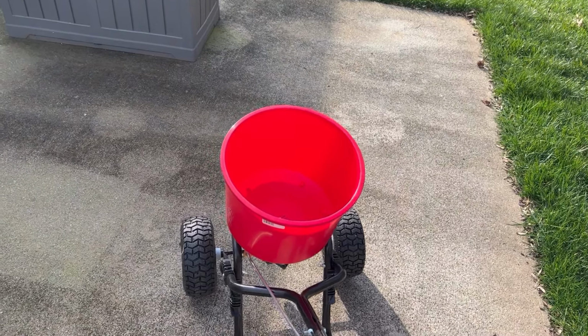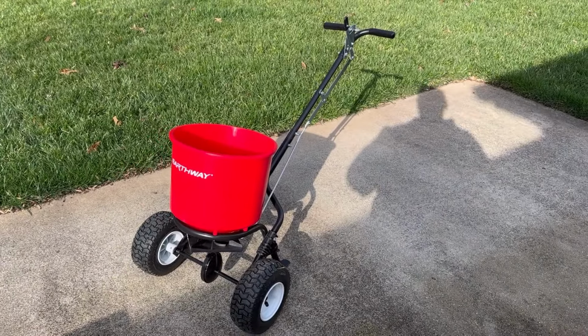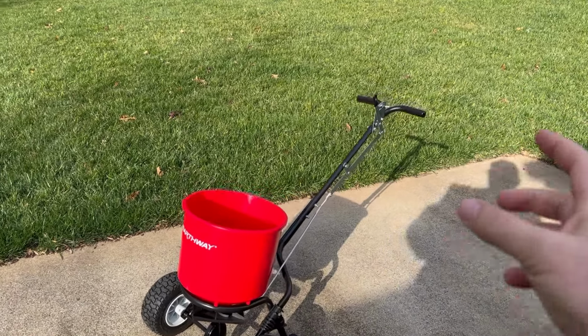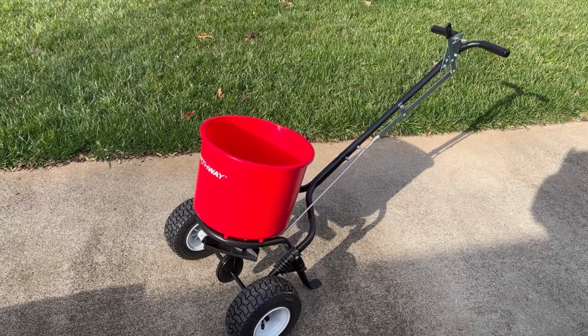We got it spread evenly as best we could. I like the bucket style. And I think that's it for the negatives. It is rather short. And when I had it in the lower settings to spread, I couldn't tell if anything was coming out, especially in the shade.